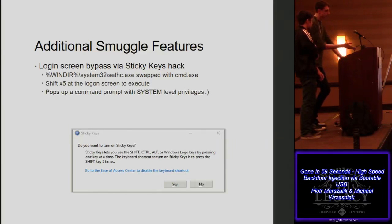And also if you'd like to do the classic sticky keys hack, which a lot of you might be familiar with, here what we do is swap the sticky keys binary with the command prompt. Since this is an accessibility feature by Microsoft, we can execute that binary from outside the login screen. So if we do want to get physical access right there from the console, this smuggle bus can just swap those binaries for us on the fly. By default, we keep that commented, but if someone wants to use it, that's a feature.